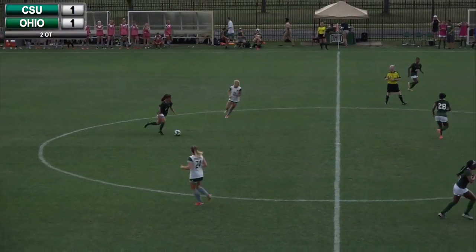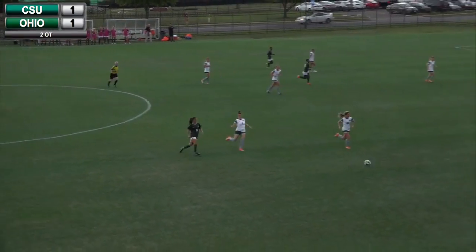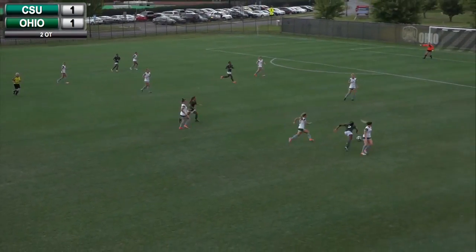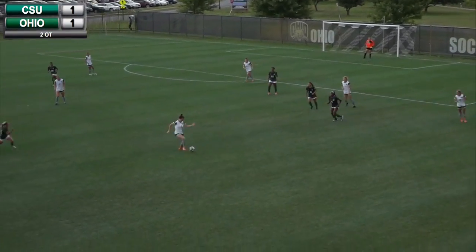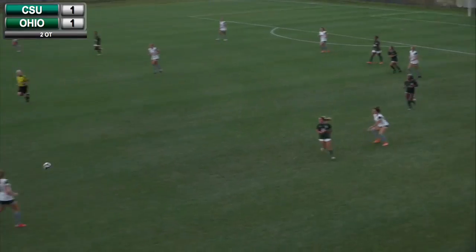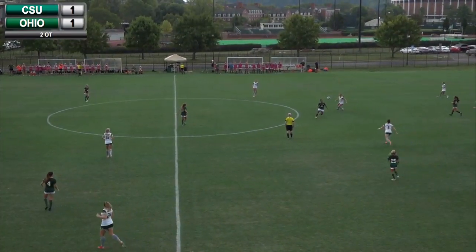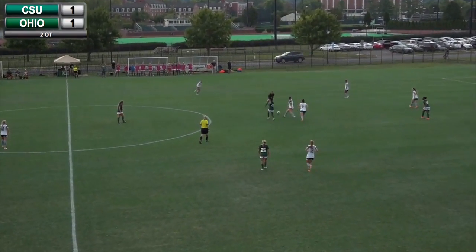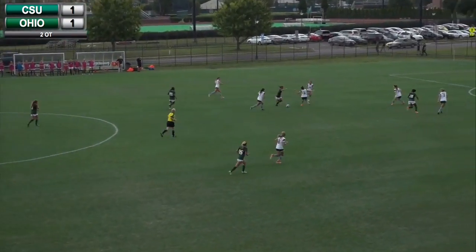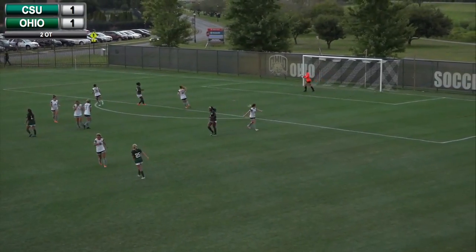Back with you for the second overtime period. Apologize for any technical difficulties you may be experiencing, as Ohio and Cleveland State still knotted up at one. Both teams with 10 minutes left to make something happen. Noah, both offenses running stagnant in the first overtime period of this one. What do you think the message was for Aaron Rodgers during the break between overtime periods to the Ohio Bobcats? I mean, I think it's all about figuring out what's worked for this team in the past and making it work again.